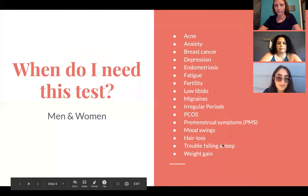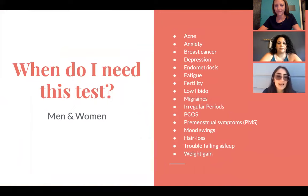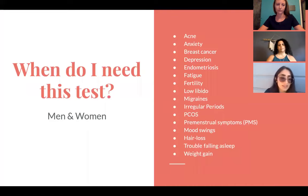Yeah, and so the Dutch test, when do you need it? I've used it in a lot of concerns in both men and women. Because of the information on hormones, I do like to see it for certain types of acne. It's a wonderful piece of information for fertility, or even if you have a family member with breast cancer, any kinds of hormone-related cancers, this provides useful information.